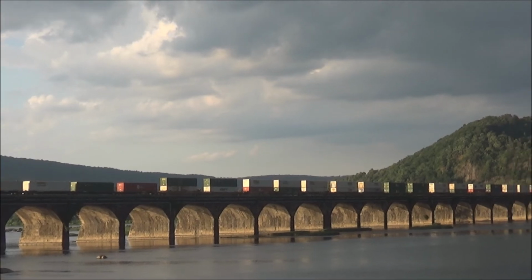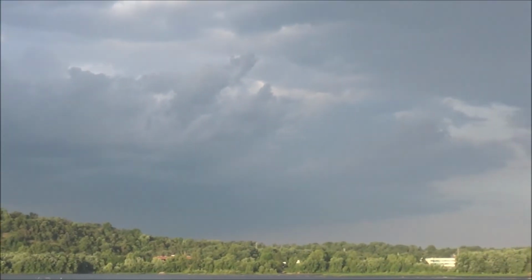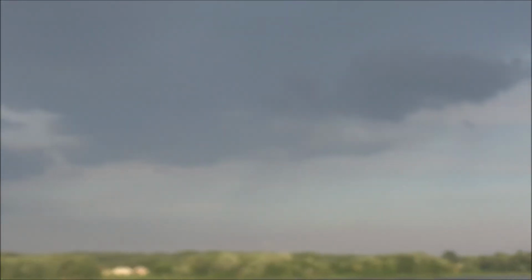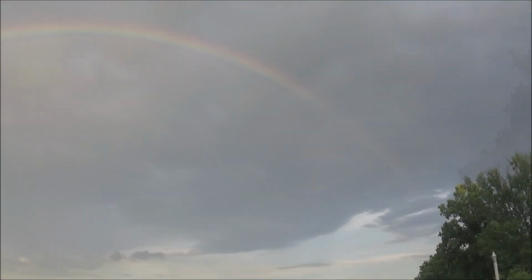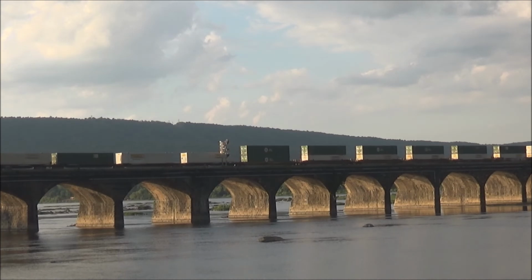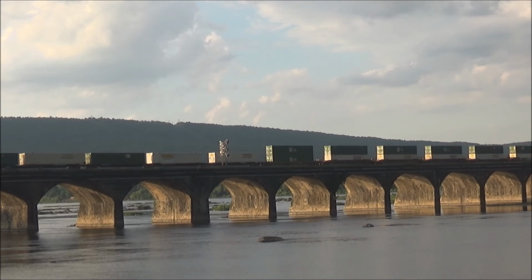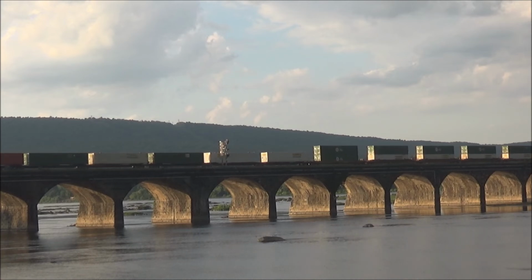Behind me was a rainbow, placing itself perfectly above the Susquehanna River. 20Q was taking it slow as it terminates in the GI8 intermodal terminal just across the river.